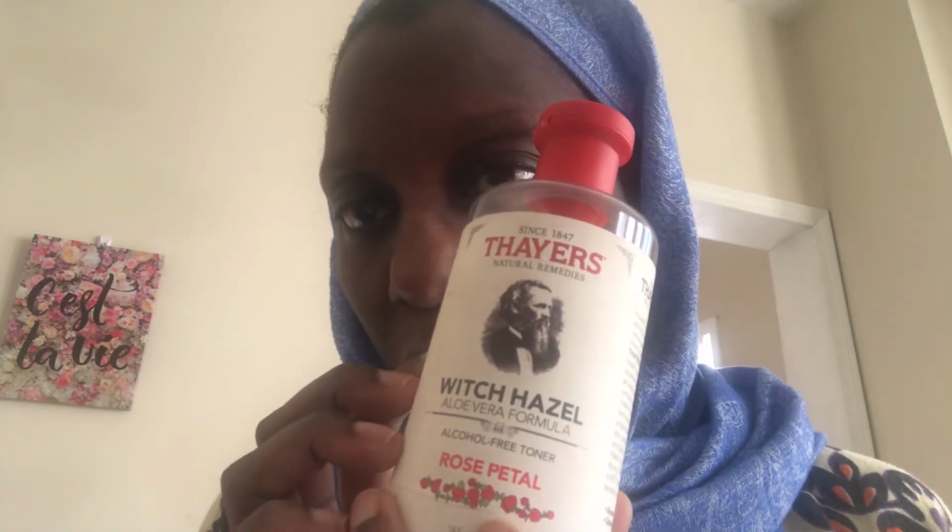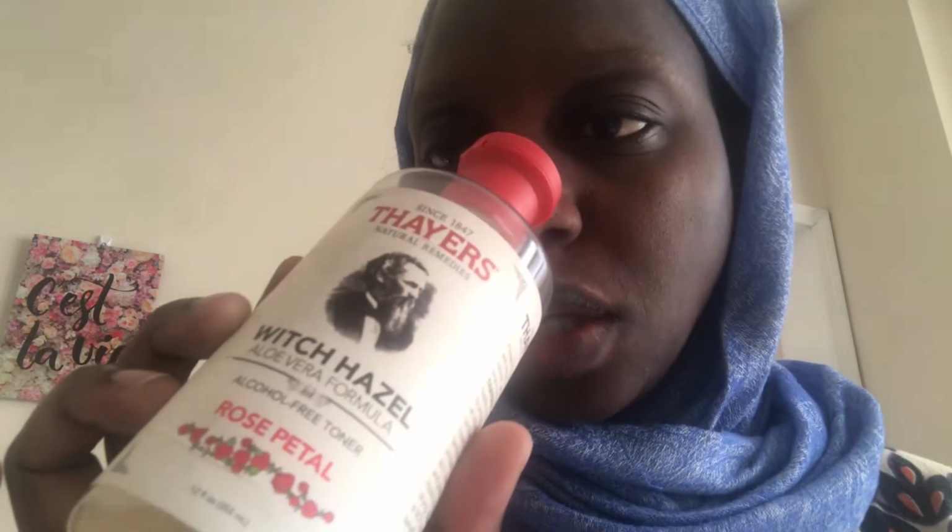So yeah, this is my toner. This is the Thayer's Witch Hazel Rose Petal Toner, and it is an alcohol free toner, because I used to use the alcohol one, which is usually the one sold in the stores, but it dries up very fast. So I didn't really like it. I decided to change and use the alcohol free one, and this one is very gentle. It says witch hazel, but it's very, very gentle.